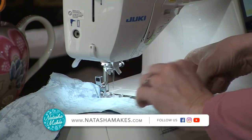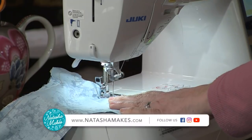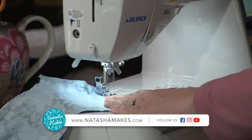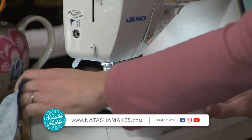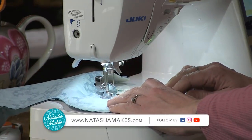So just make sure, there's a weird thing about, again, I'm going to lock those stitches off. For some reason, when you press the fabrics together, they just seem to stay. It's really weird.